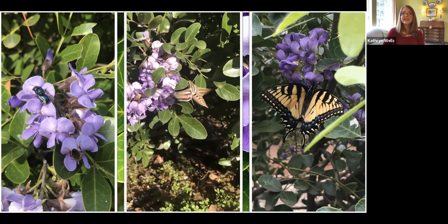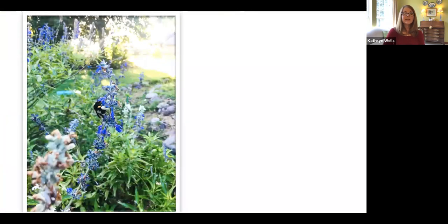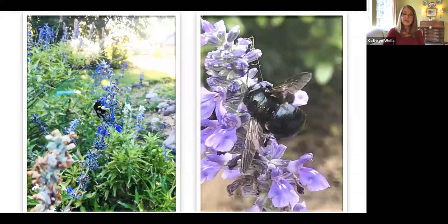With some western honeybees in the background there. Not a native species, but who doesn't like honey? So this is mealy blue sage, Salvia farinacea, and this is an American bumblebee. American bumblebees and the bigger bees really love this plant for some reason. I see them a lot in my garden. They are buzz pollinators, so it's hard to get a really good picture of them. But that buzz pollination also benefits a lot of edibles like blueberries and tomatoes.